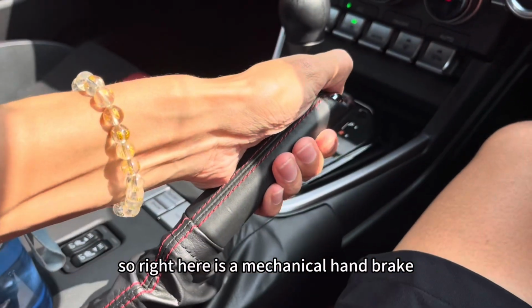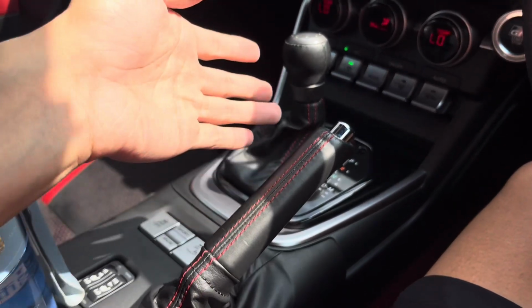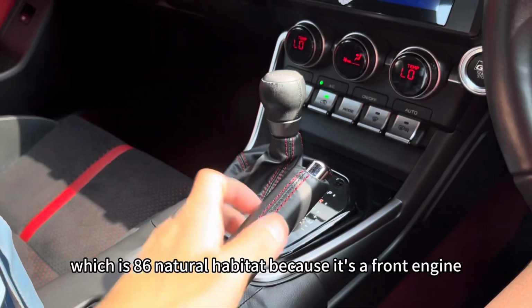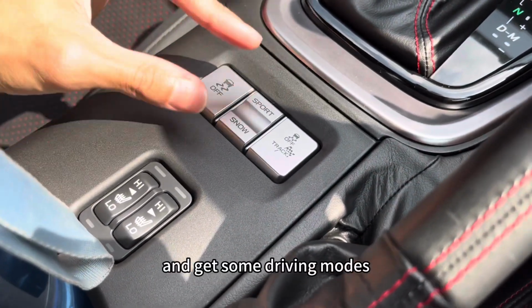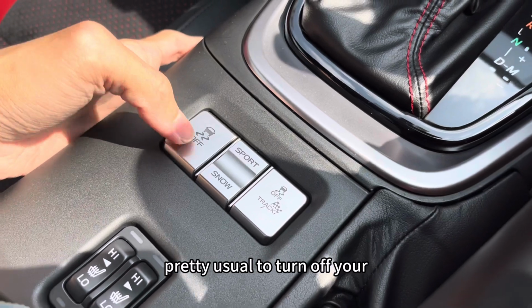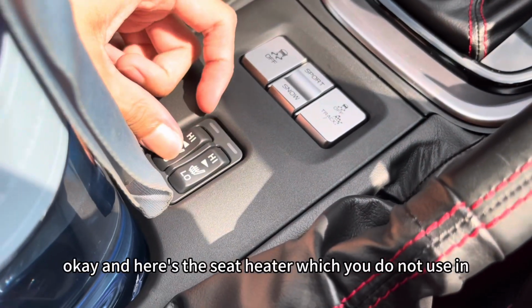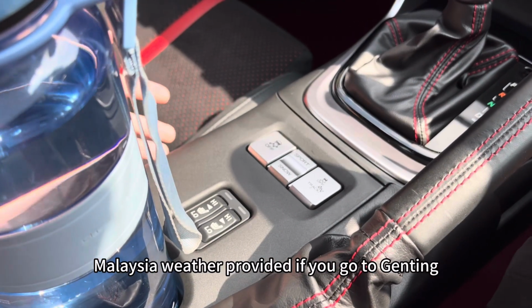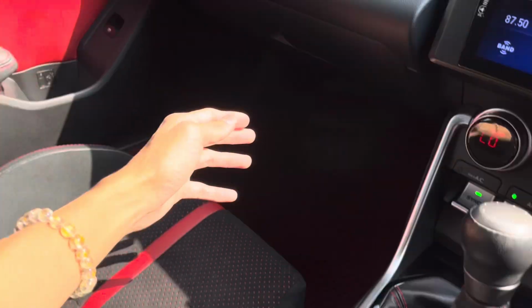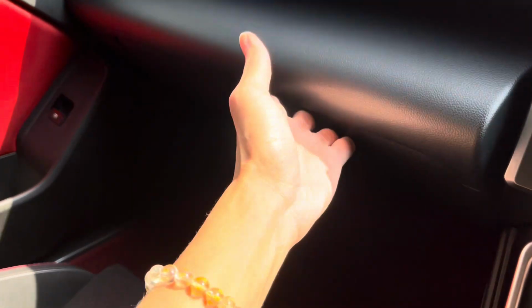So right here is a mechanical handbrake, which means you can do some J-turns or drift, which is the 86's natural habitat because it's a front engine rear-wheel drive car. And you get some driving modes, pretty usual, to turn off your traction control. Okay, and here's the seat heater, which you do not use in Malaysia weather, provided if you go to Genting and it's very cold. Glove box is rather small, but it's usable.